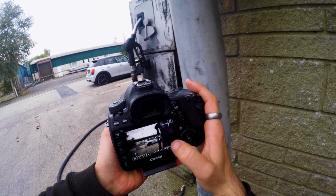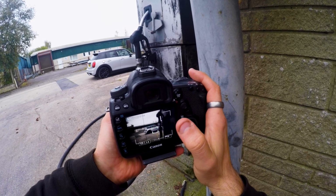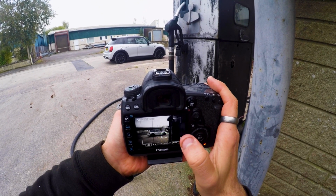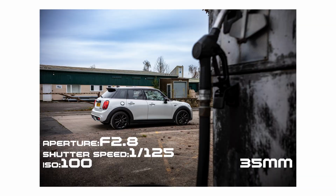Trying to use the environment to make the photos more interesting, I'm going to go over to the petrol pumps and take some depth of field photos of them, showcasing the pumps and the car to make an interesting composition.